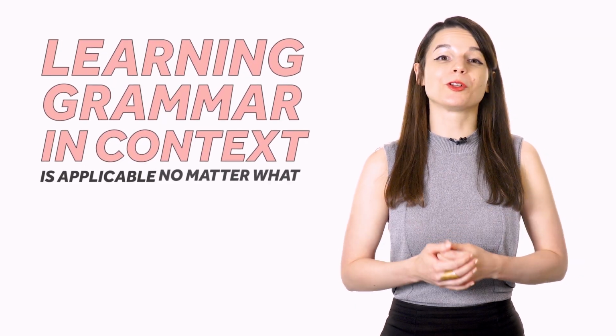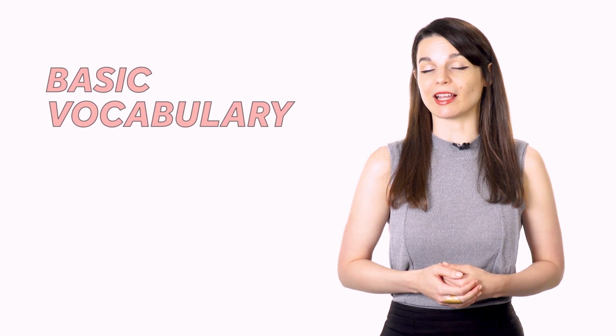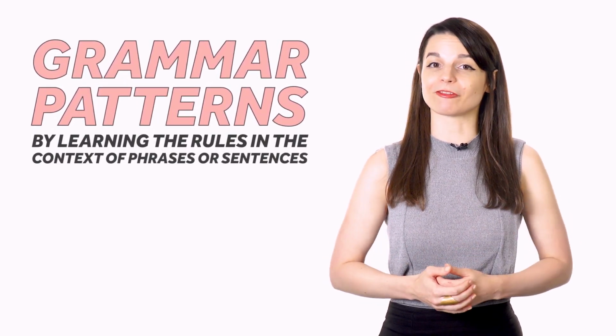This tip is applicable no matter what language you're learning. Once you move past the basic vocabulary in the language, try to pick up the patterns of the grammar by learning the rules in the context of phrases or sentences. Example sentences found in the lesson notes of each of our lessons are extremely helpful for this.